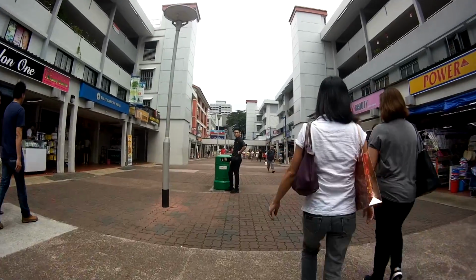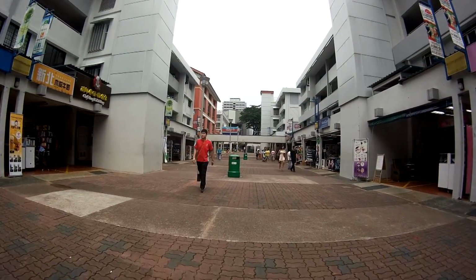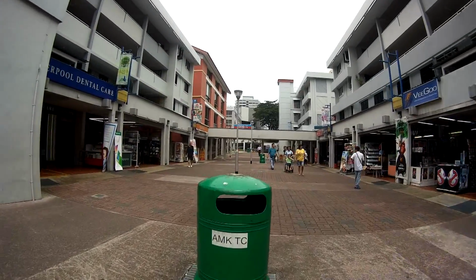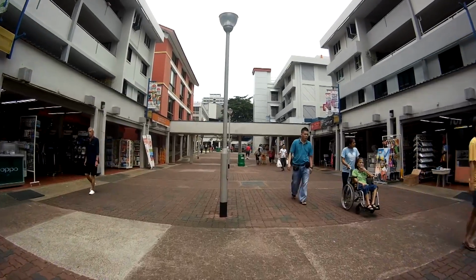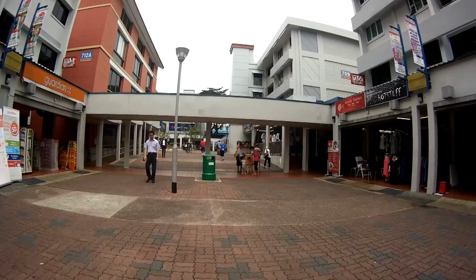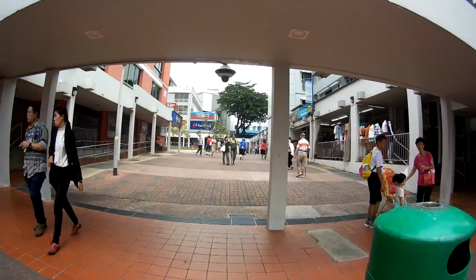Even though it's in the heartlands of Singapore, which is Ang Mo Kio, basically in Singapore, everywhere is accessible either by the MRT or by the bus, and you do not have to travel far to look for good food. But if you do want good food, you must go to the places where the good food is, and these places most of the time do not have air conditioning.